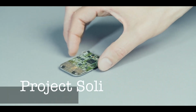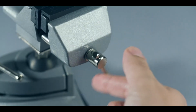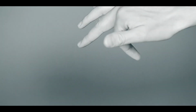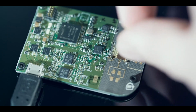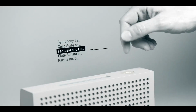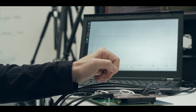Number 5. Project Soli. This is a sensing technology, kinda like being a Jedi with your electronics. By using hand gestures, you'll be able to control your watch, your radios, and more without actually touching them. I can see this being popular with AR or VR without wearing gloves, but just using your gestures.